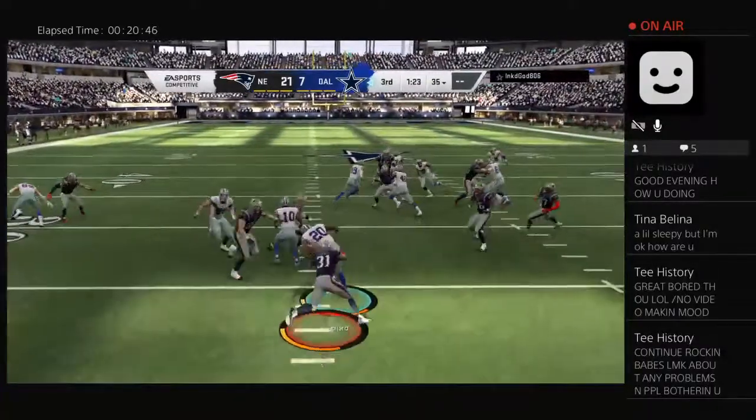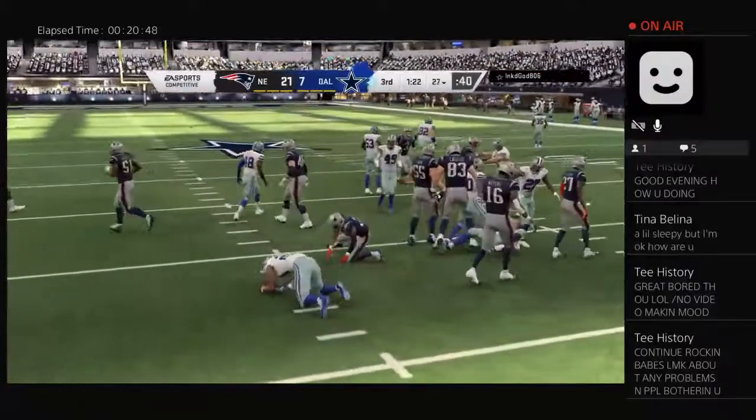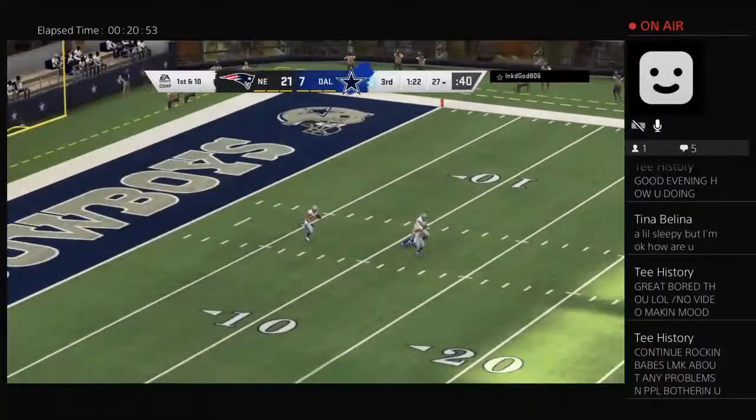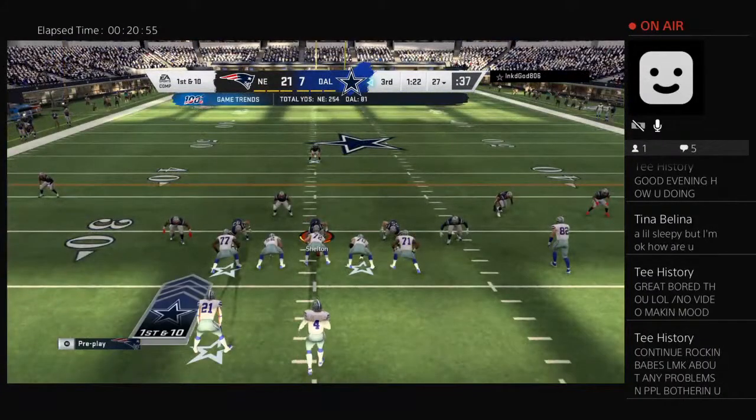Fielded about a yard deep. And he'll wind up getting an extra couple yards here for his trouble as he'll bring this one out to the 27. About set for this next drive by the Cowboys offense.